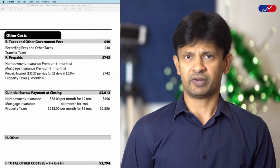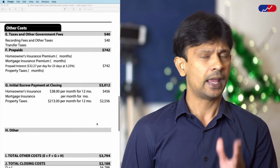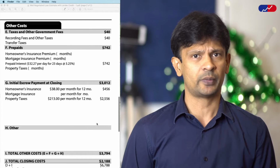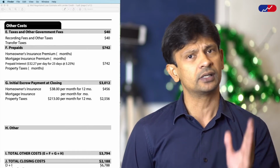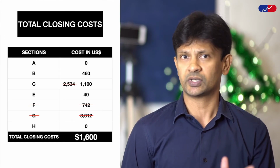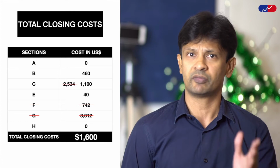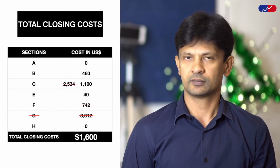As we discussed in our previous video, we know that we should not consider section F, which contains the prepaids, and section G, which contains the escrow payments, as fees towards refinancing, as these are expenses you would experience irrespective of whether you refinance. Considering this, the total expenses to refinance the mortgage based on the loan estimate for this borrower came to $1,600. Not bad, right?